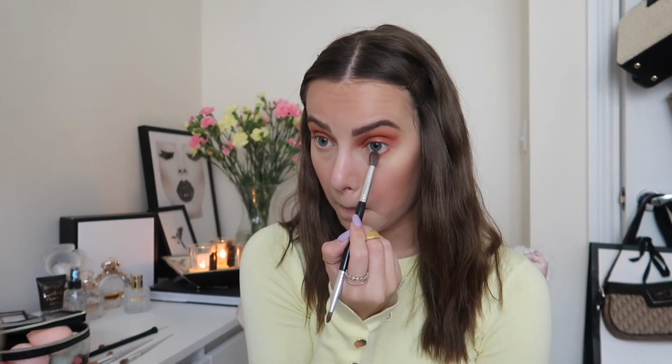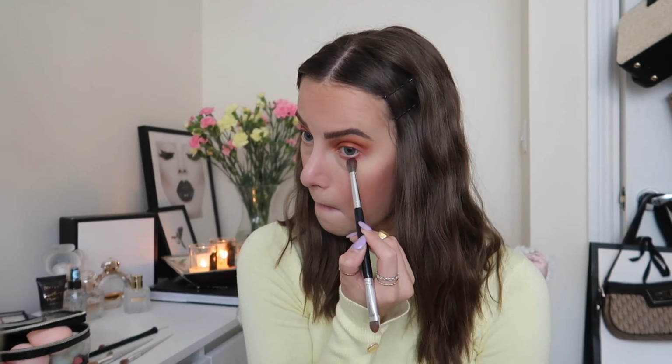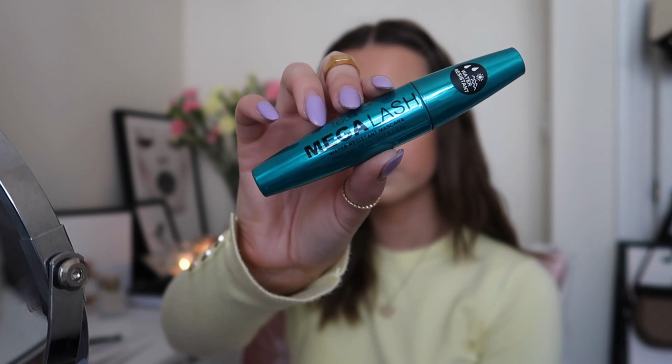Okay, I'm going to take some of the bright pink and put this under my eyes just to make myself look even more scary. In the hopes of trying to save the mess that is my life, I'm going to do some mascara. So Technic actually sent me their lash primer, and I don't use a lash primer, so I'm going to try that out. And then I've got their Technic Mega Lash Water Resistant Mascara.